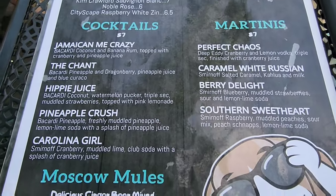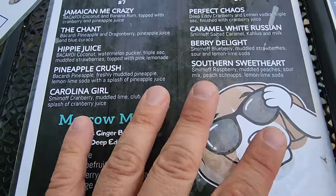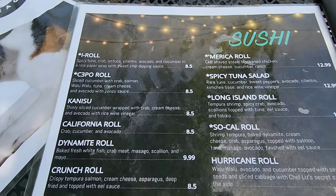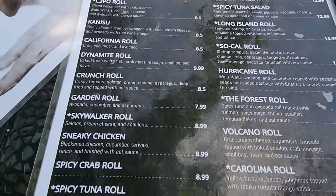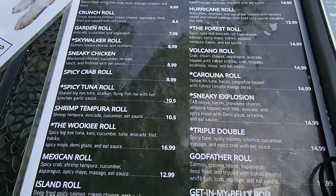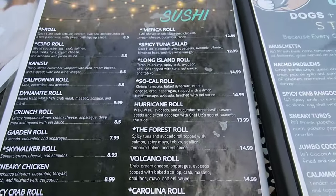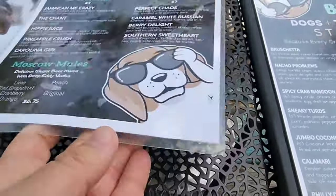And we are ordering, we're starting out with the hippie juice. And who knows where we're going to go from there. We got two beers, too. And they also have sushi. I didn't even know this. So we got the C-3PO roll and the Wookiee roll, which is down here. Cool. So yeah, lots of sushi here. This is an impressive menu.